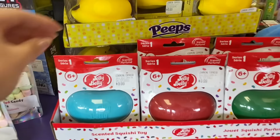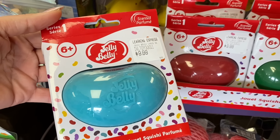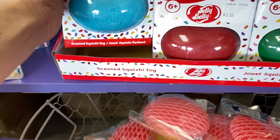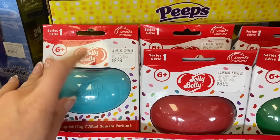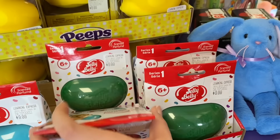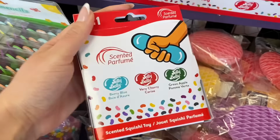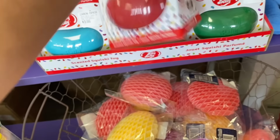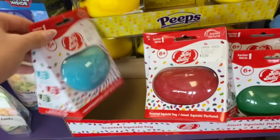So, okay, let's see, what is this? Jelly Belly. Okay, so I'm not sure if these ones are scented. Oh yes, look, right there at the bottom, it says scented. That is perfect. I think this is like berry blue. Not too sure what this one is, I forget. I'm sure we could find out. Oh yeah, look, right there on the back. So berry blue, very cherry, and green apple. I'm definitely gonna go with berry blue.